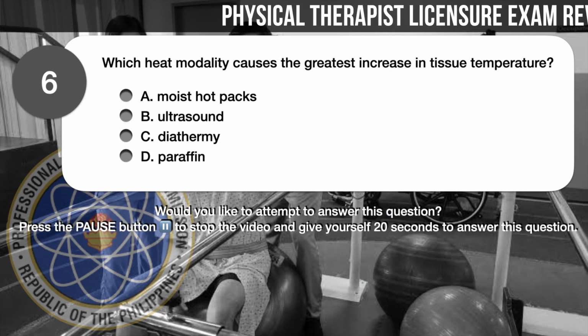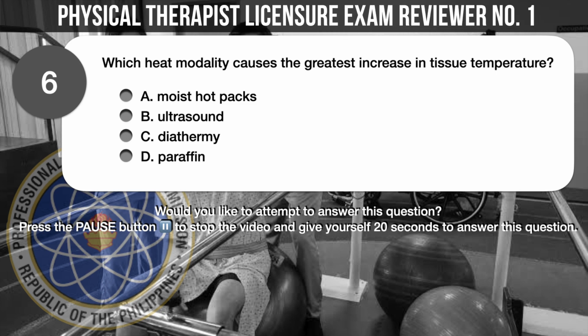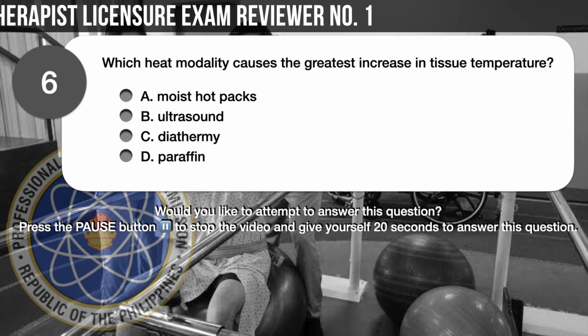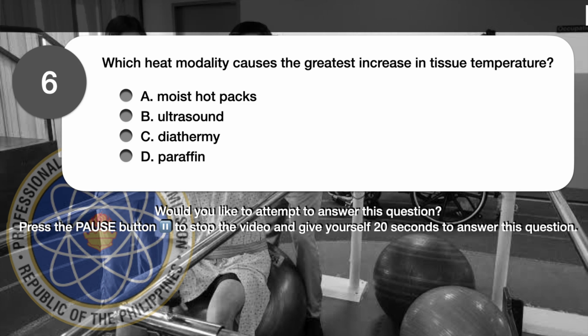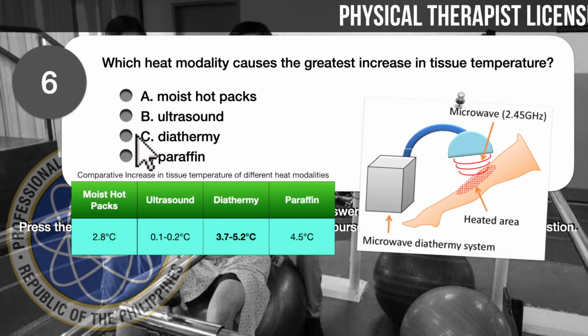Question number 6. Which heat modality causes the greatest increase in tissue temperature? A. Moist hot packs. B. Ultrasound. C. Diathermy. D. Paraffin. The correct answer is C.